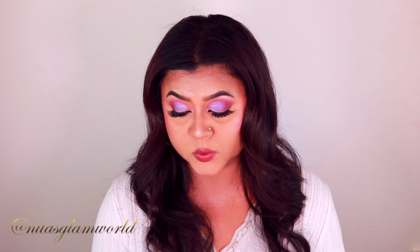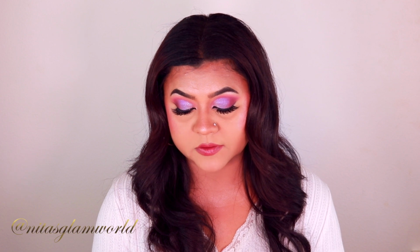I am currently on their website, and this concealer retails for $40 US, and it comes in a total of 30 shades. And this concealer claims to be a 24-hour wear multi-purpose full coverage creamy concealer that helps correct and hide under eye circles, redness, blemishes and imperfections.